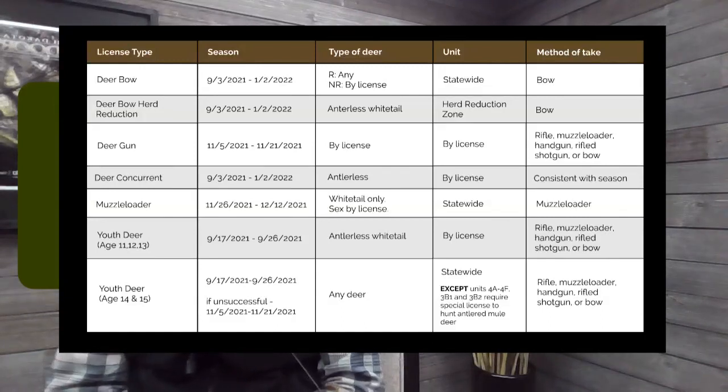Other questions we commonly get are about our youth deer licenses. So for those antlerless whitetail tags available to youth ages 11, 12, and 13, they're only good during our youth deer season at the end of September. However, legal methods of take do include a rifle, muzzleloader, handgun, rifled shotgun, or bow.